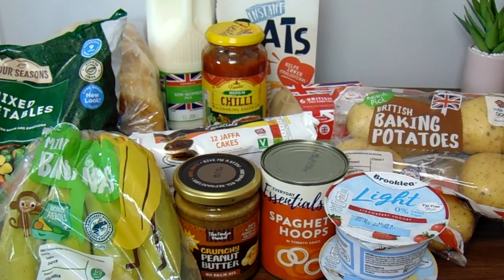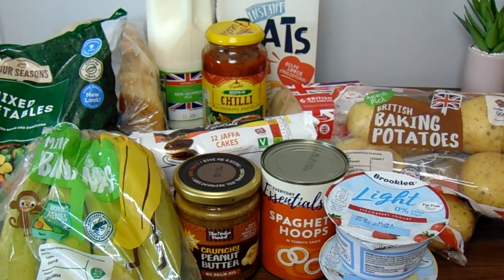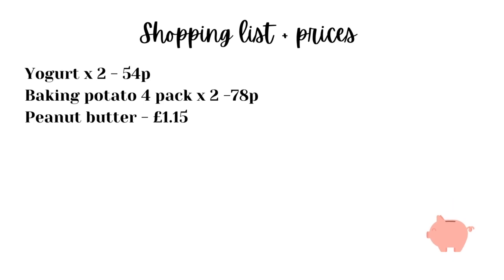So maybe I might go back and get some kind of fruit. I feel like I'm missing fruit, as we eat quite a lot of fruit as a family normally. But now I'll put on the screen my costings for all of this, individually, so you can see where the money went. And then I'm going to put on a meal plan for what my plan for the week is for all of this stuff.